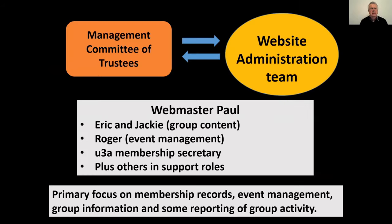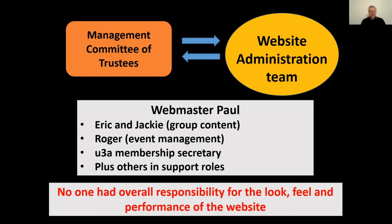Two years ago, we had a website administration team which reported into the trustees. We had a webmaster, three or four people in support roles, including the membership secretary. And the primary focus was on membership records, event management, group information, and some reporting of group activity. But no one had overall responsibility for the look, the feel, and the performance of the website. It was something that happened through osmosis almost. It was really very much based upon what we needed to run the organization. It was concentrating on membership records and have they paid their subscriptions and so on and so forth.